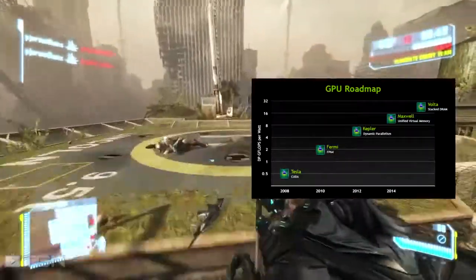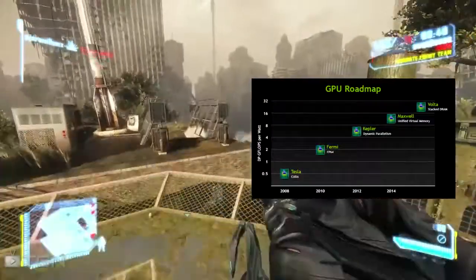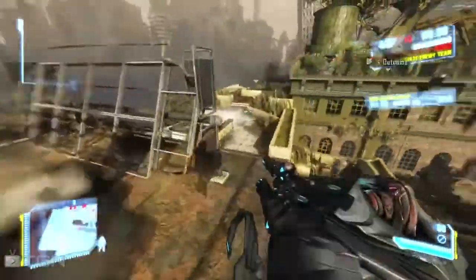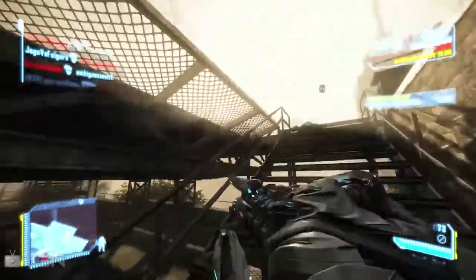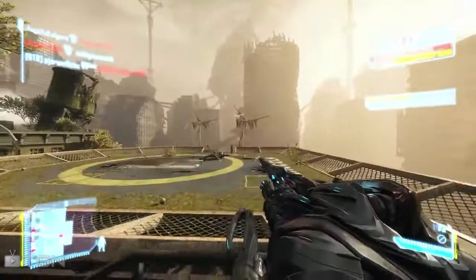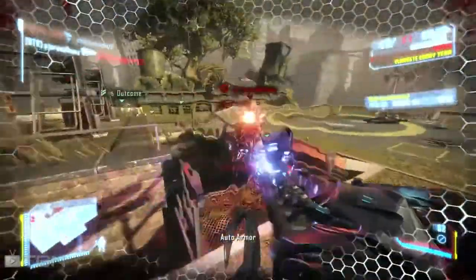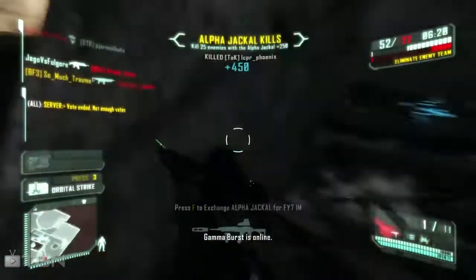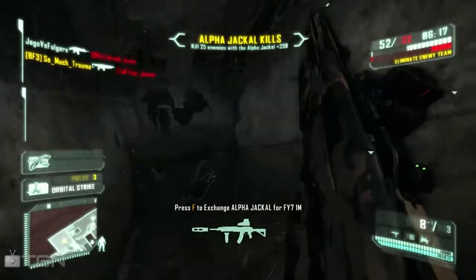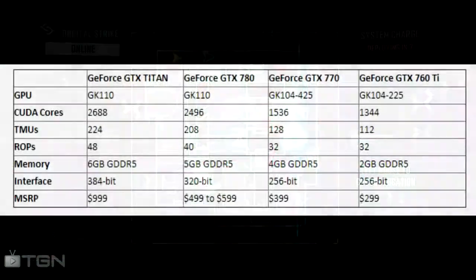Maxwell for certain will be designated 800. Not 700 as previously speculated. Nvidia is indeed releasing a Kepler refresh of GK110 and GK104 chipsets, and these cards will be named in the 700 range. Additionally, Nvidia is rumored to be releasing an upscale Titan called the Titan Ultra, but any sort of specification is pure speculation at this point. Let's look at the specs of the revealed GPUs.